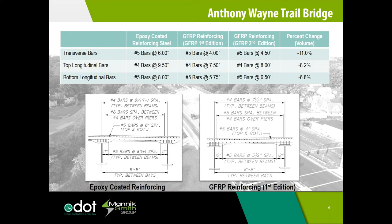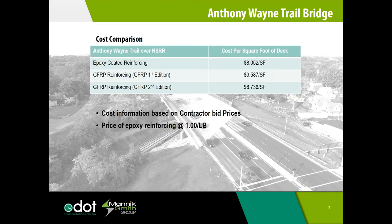One thing to note when comparing these two items, steel and GFRP: the best way to cost them out is by square foot of transverse sectional deck. This is due to the fact that the steel is quantified by pound and the GFRP is measured by linear foot.